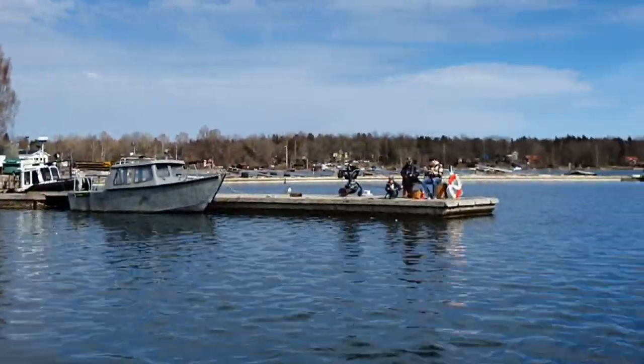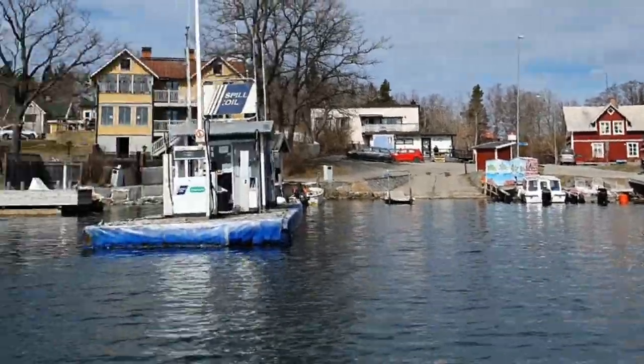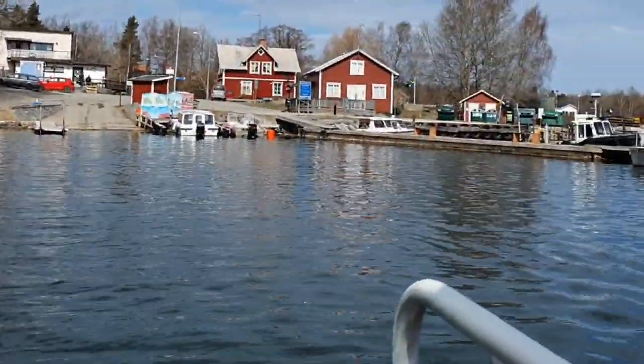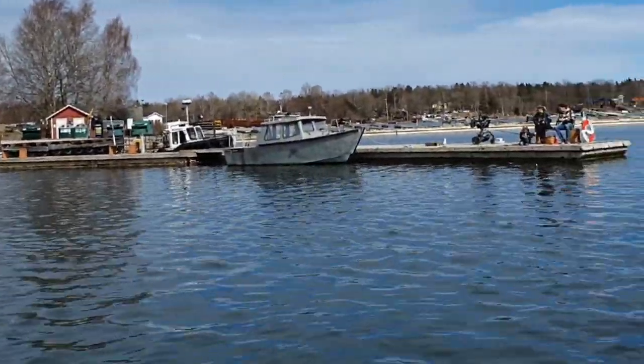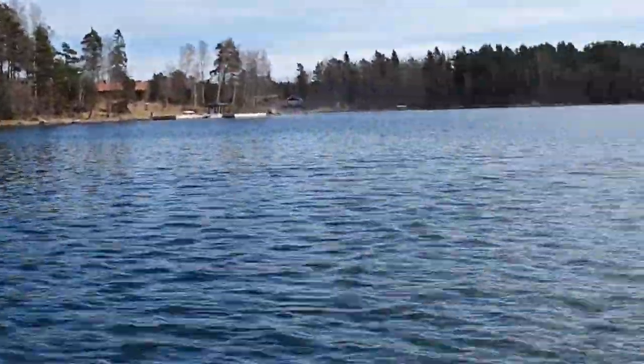Someone's fishing today. So can you imagine, this area was frozen ice just last month. And now I can drive all the way to our cottage, but first I have to go to the other side first. So let's go.